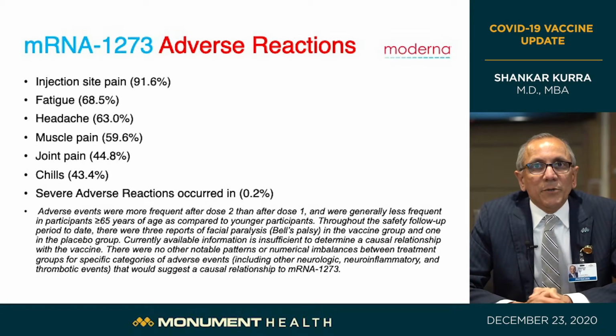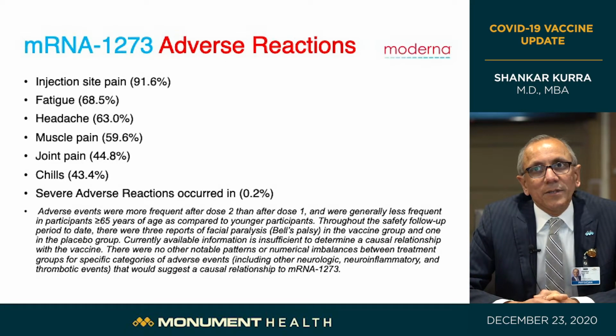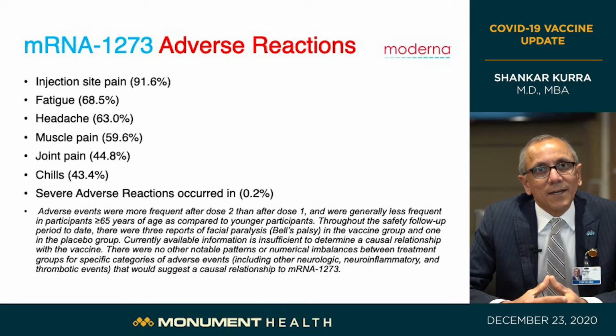So let's look at adverse reactions. Again, they're very good here. 91% reported some sort of pain at the injection site, not unexpectedly. Fatigue and headache were about 68 to 63%. And then muscle pain was about 60% and 44% joint pain, chills 43%.